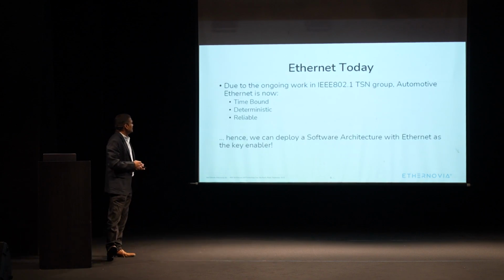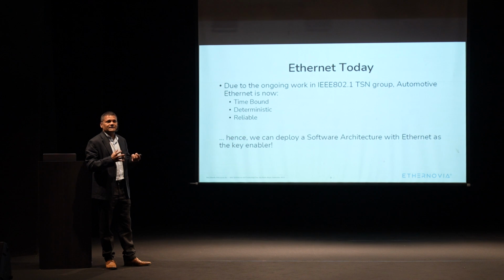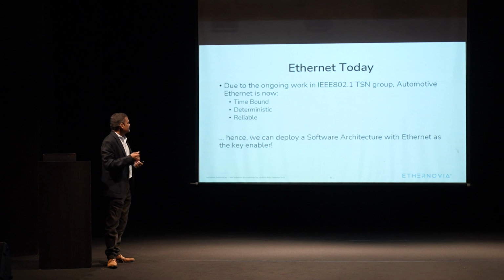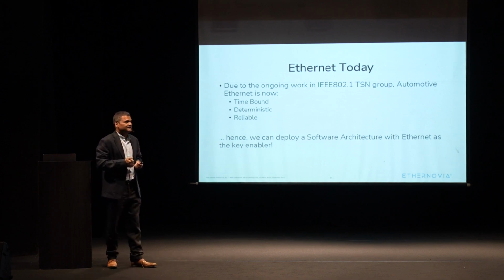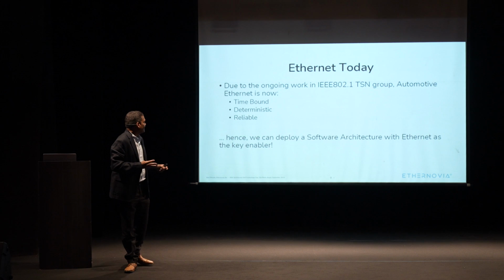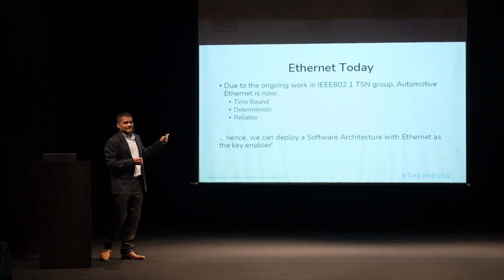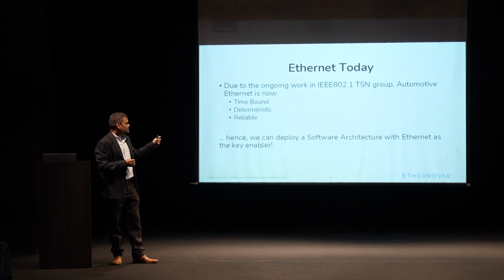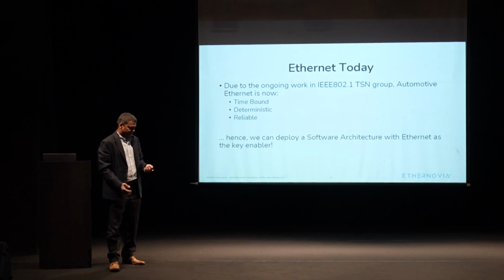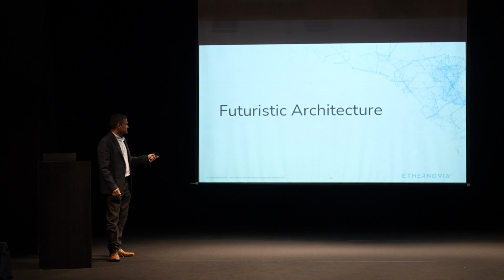If you look at the state of Ethernet today, particularly in automotive, most of us come from the Ethernet and specialize in the TSN background as well. 802.1 has given automotive Ethernet three things. It's now time-bound, it's deterministic, and it's reliable. These three ingredients help us imagine and deploy a software architecture that is based on Ethernet as a backbone. Let's see what the futuristic architecture looks like.